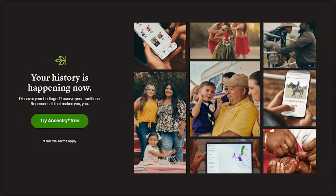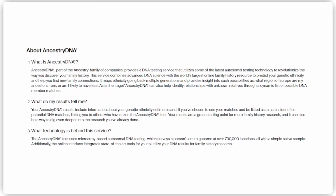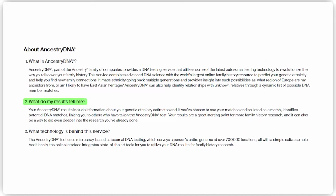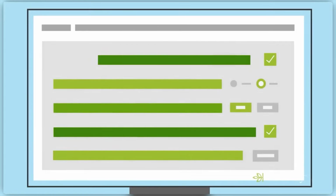And before taking the test, I was really skeptical about how much information I'd receive about my DNA and what the limitations might be if I chose not to go with their subscription service. But Ancestry's FAQ section gave me a lot of detailed answers, which put a lot of my concerns to rest. The site emphasized privacy, ensuring that data is securely stored.